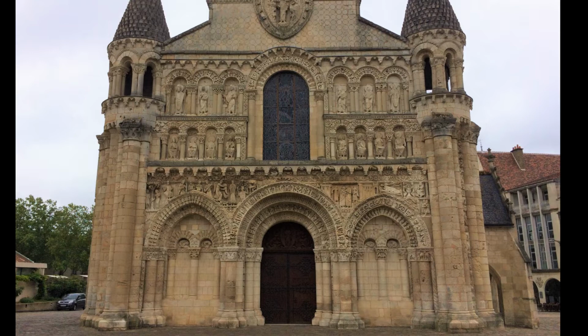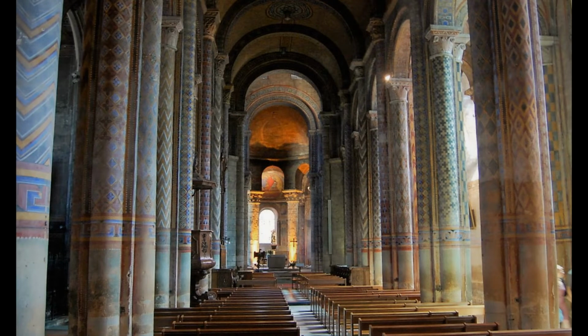However, the original stained glass which was here, as in the case of virtually all such decoration in Romanesque churches, is long gone. This is the nave now. Although this was not an important pilgrimage church especially, it does have the barrel vault associated with the pilgrimage style.